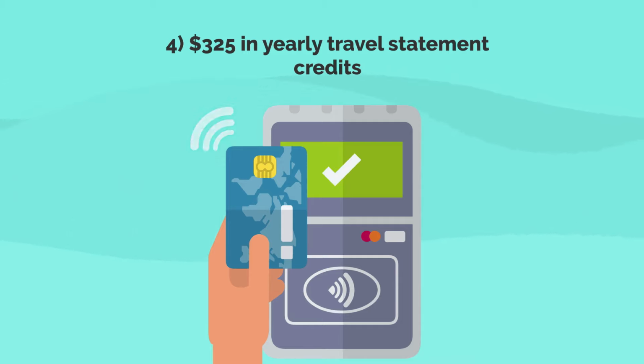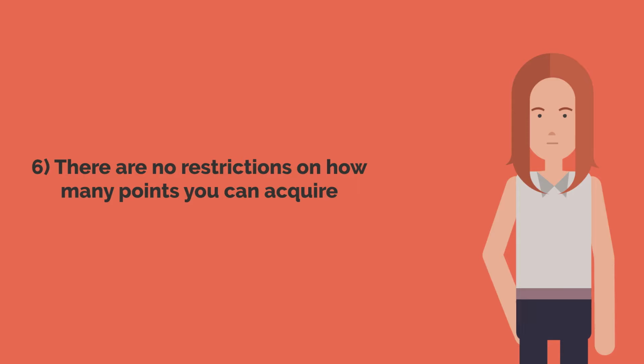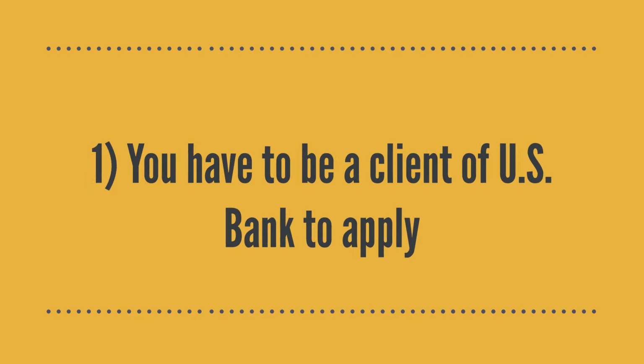$325 in yearly travel statement credits. Luxurious metal card with engraving. There are no restrictions on how many points you can acquire. Cons: you have to be a client of US Bank to apply.